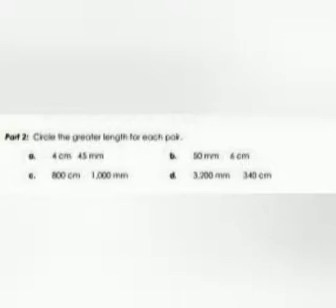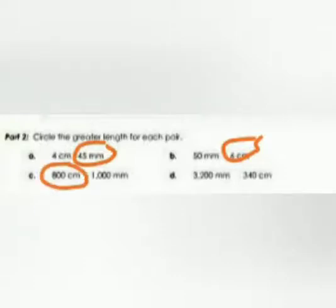Now let's check the next one out. We're going to see which is the longest out of the centimetres and millimetres. So let's start with 4 centimetres or 44 millimetres. 44 millimetres. Next we have 50 millimetres and 6 centimetres. So 6 centimetres, because 50 millimetres would be 5 centimetres. Our next one is 800 centimetres or 1,000 millimetres. 800 centimetres. Did you guess right? Because 800 centimetres would be 80 metres. Our last one, 3,200 millimetres or 340 centimetres. 340 centimetres, because 340 centimetres would be 3,400 millimetres.